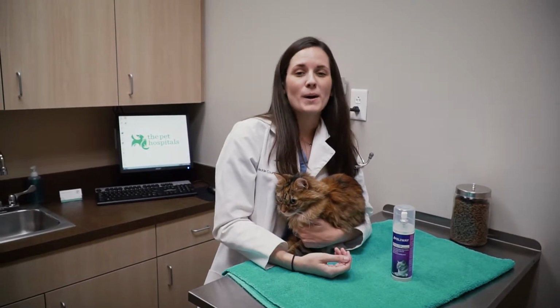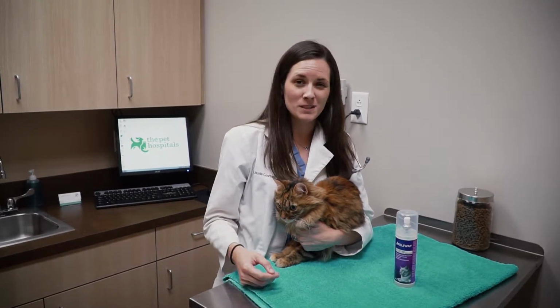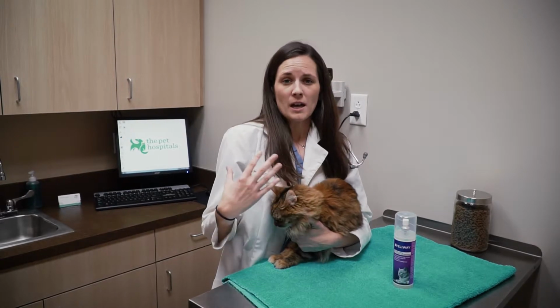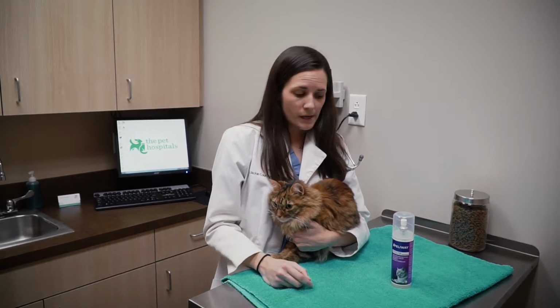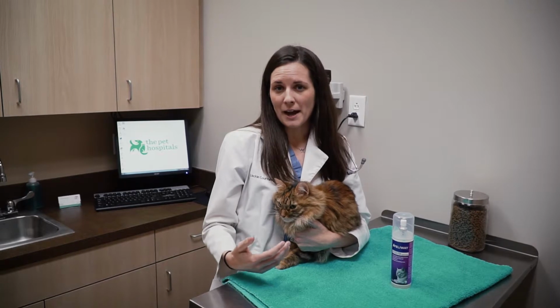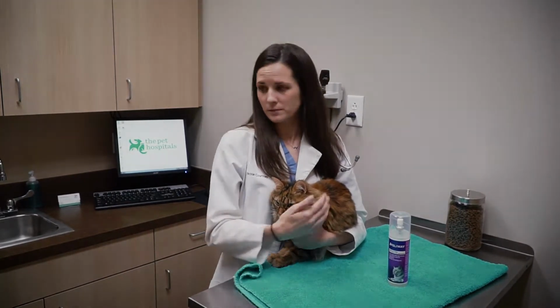You guys can go ahead and buy this over the counter and use that to spray down the carrier. It also comes in wipes, so you can wipe down the inside of the carrier so it smells and is releasing a calming scent to the cat, and it makes them feel better for the car ride and for their visit here. Now we're going to show you guys a couple ways that you can get the cat into the carrier at home, since that tends to be a real hard thing to do for a lot of cat owners.